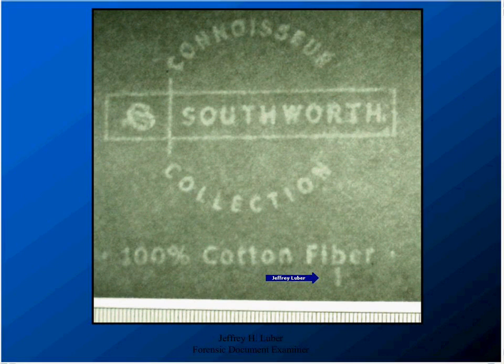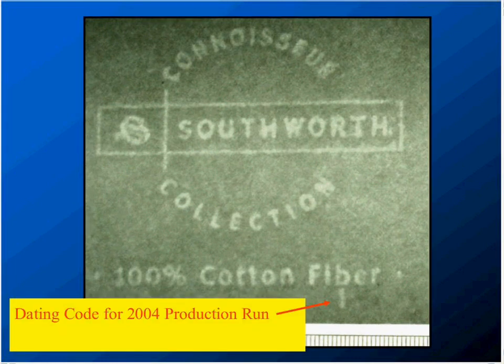And then you get to something like this where you see a vertical mark. And you're wondering, what's that? The number one, or why is that there? And it's actually a dating code. That indicates when that dandy roll was changed, and when the design of that dandy roll was used in the paper production. In this particular case, that dating code is 2004. And there's an actual date associated with that.